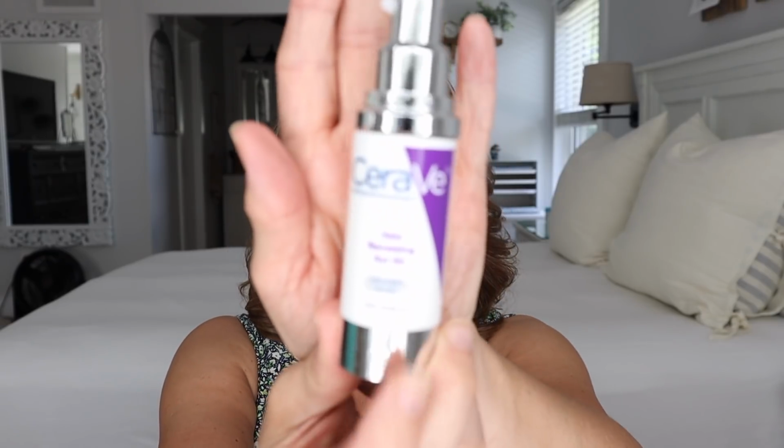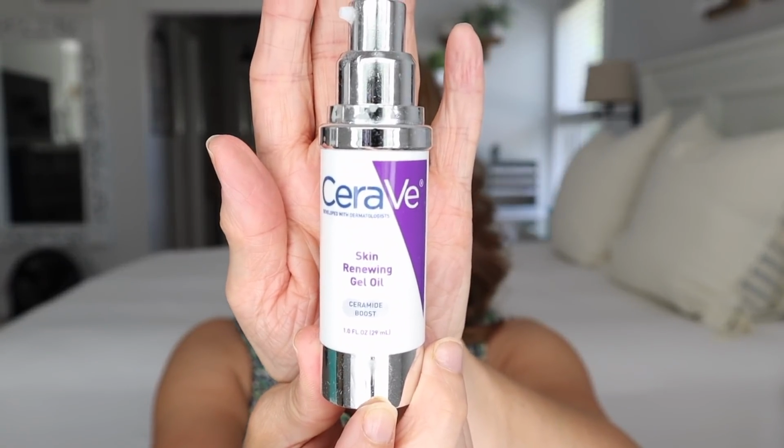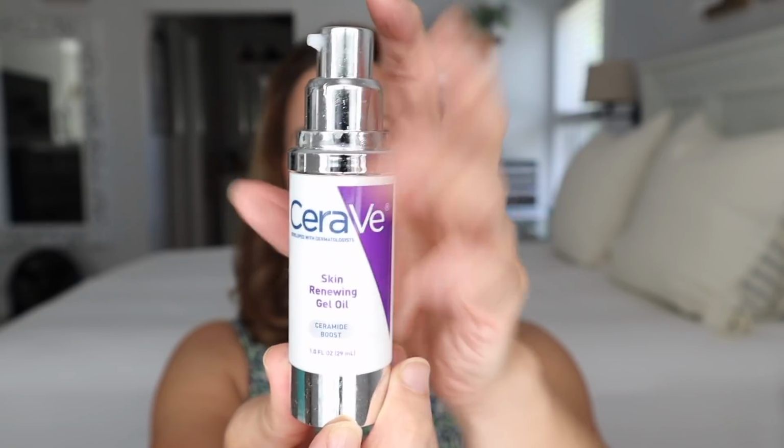When I was going into the beginning of the quarantine, when it was still cold out, I thought, I gotta get something else on my skin. And I realized I had this, and I really had not given it a good shot. This is the CeraVe Skin Renewing Gel Oil. And I used this all the way to the end. There's no more.